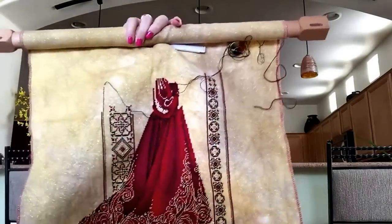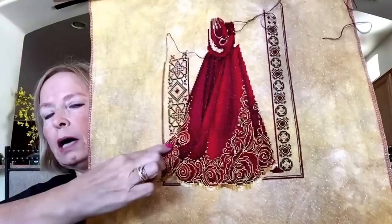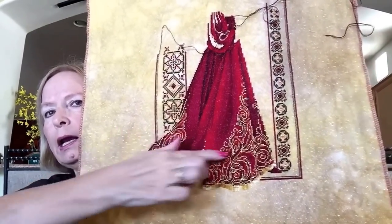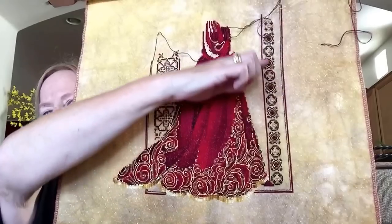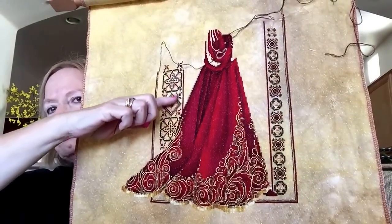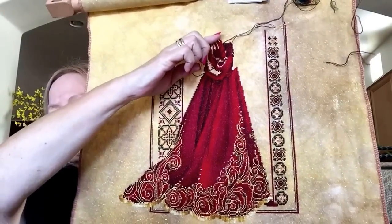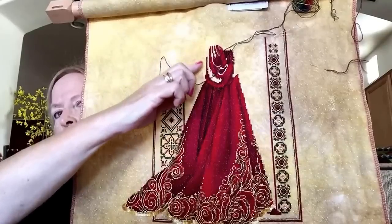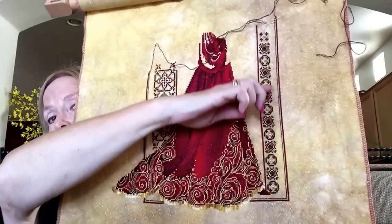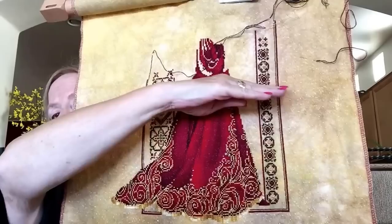And I got a lot done on this one too. I hadn't finished the dress last time, and I had only gotten to about here on this and this. So I've moved up, and I'm starting to work on her dress, and I'll get to her face and the flowers and candles and stuff. And again, I'm beading this as I go along. So all of this is completely done.